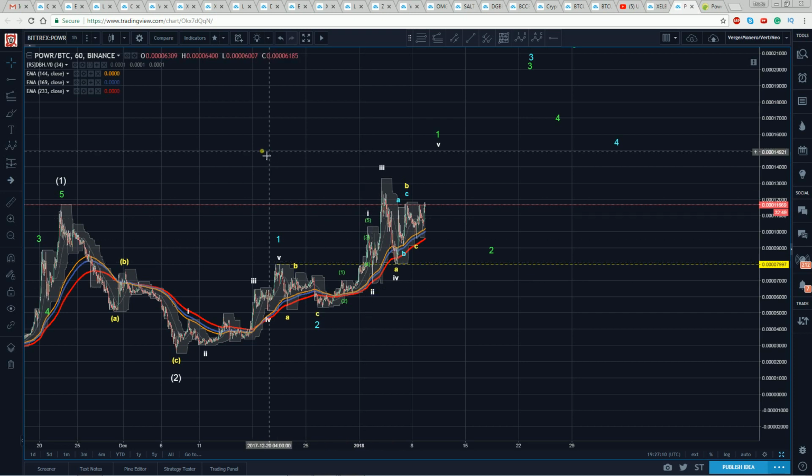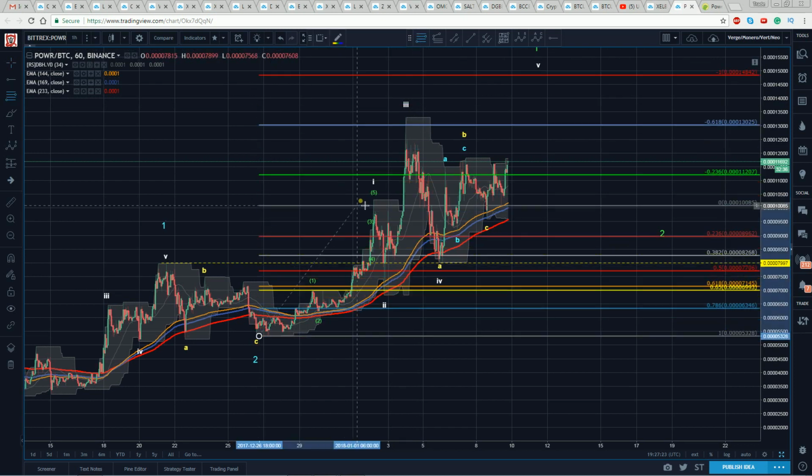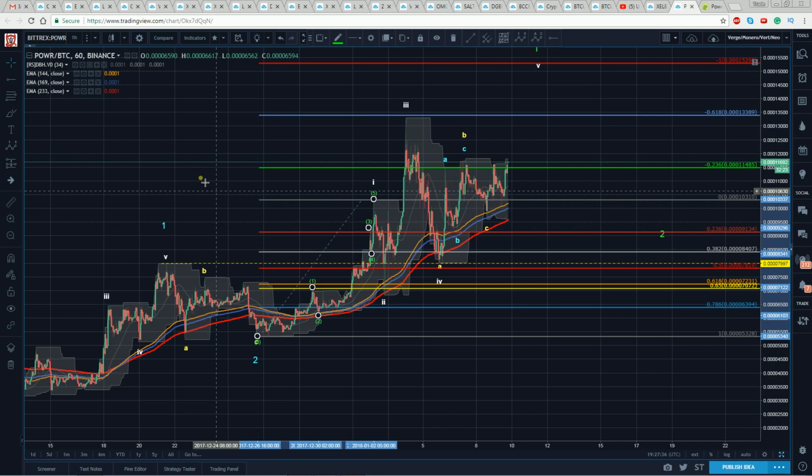Here's the deep 2. So let me open that up again so we can see it. So this is the wick that blows the count. So what does that mean? So let's check it. So if this is my 2 and this is now my 1, well here's my golden pocket. I get a little bit through it. Here's my Vegas wave, a little support. This doesn't help me, so this has to be completed. So yes, I can squeeze a 5-wave count out of that.